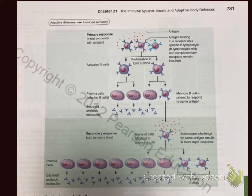So in this slide, we are looking at the humoral response. In a primary response, this is the first time that a naive B cell is encountering an antigen. The antigen is being picked up by the correct receptor on a B cell, and then proliferation or clonal selection is happening. We now have activated B cells. They either become plasma cells or memory cells.